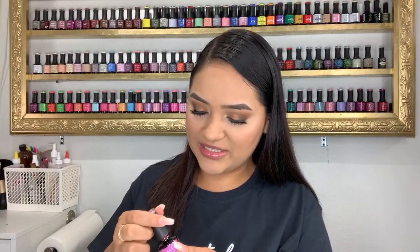So when they told me they were coming out with a metallic collection, I was really excited because I had one metallic polish from a different brand, and you guys will recognize the color based on something else I've done before. But the colors are so pretty. Let me see, this one's the pink. You guys know that I love pink, so I'm sitting here messing with it. But yeah, I'm gonna go ahead and get started.